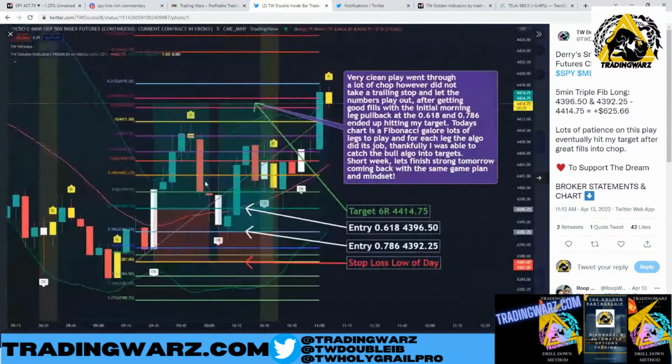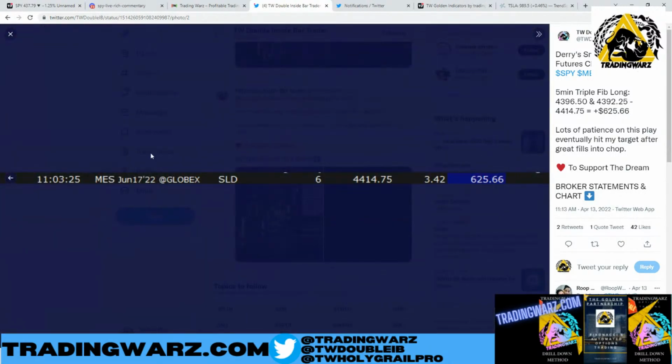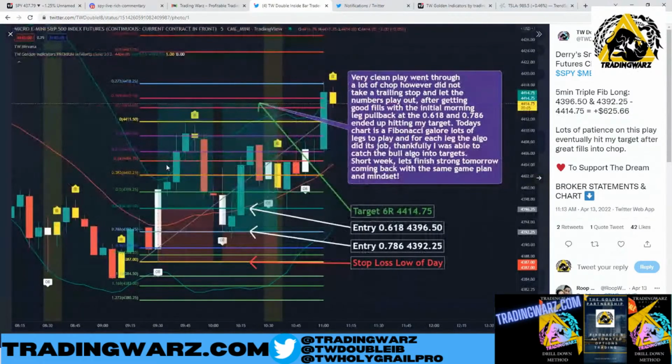So you split it up. You could do 2 contracts on each level, or 3 contracts and then 3, however you want to do it. But make sure that you're sizing appropriately. If this play goes wrong, like if it breaks right through everything and you get stopped out, it shouldn't be more than your gain. So if your gain is going to be 625, your loser should be a maximum of $200 or $300. That gives you a good risk to reward. If you have a 2-to-1 risk to reward, you only need to win 34 out of 100 trades. And that's how you stay alive in the game.